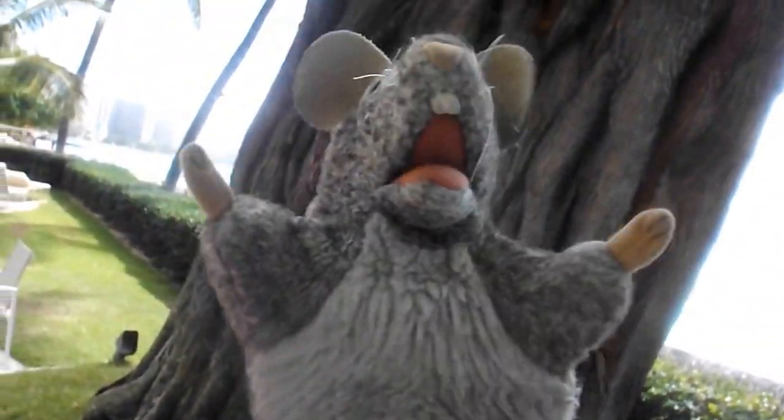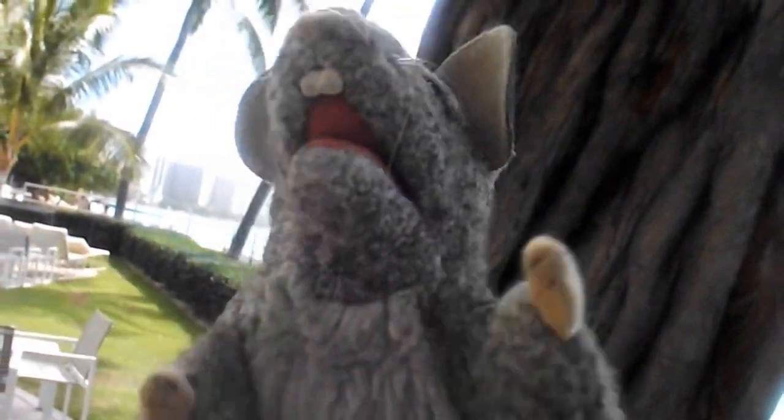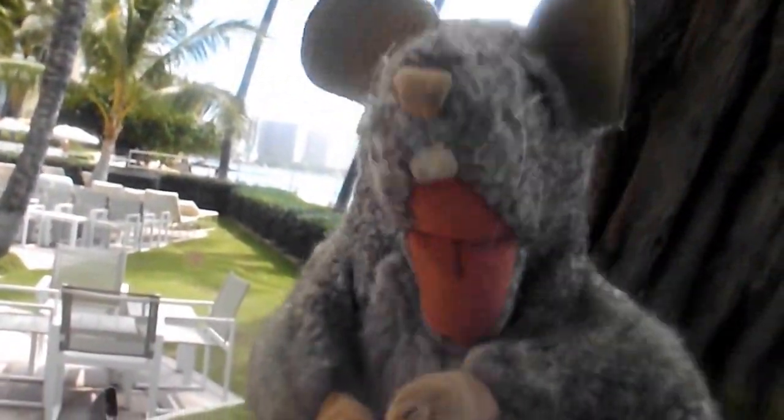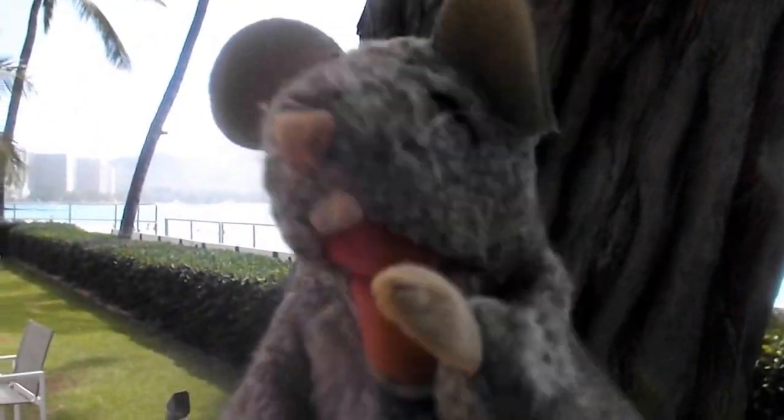Hello, it's me, Alester. I'm here at the Halekulani Hotel in Honolulu, Waikiki. And this is where the famous Charlie Chan, the tiniest detective, was conceived. And this is a beautiful tree. See up here? That's the room with the House Without a Key restaurant. It's really pretty here. So, from Waikiki, signing off.